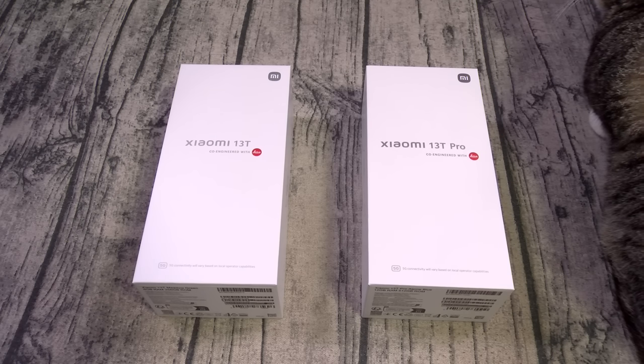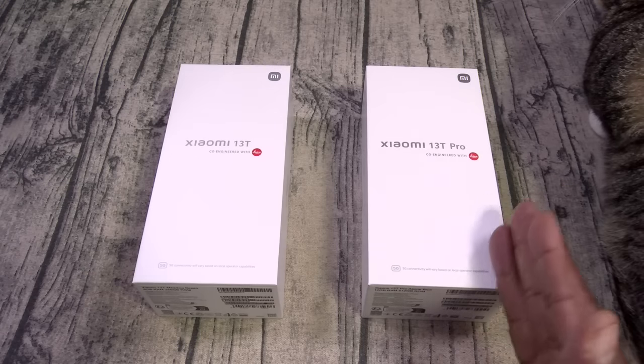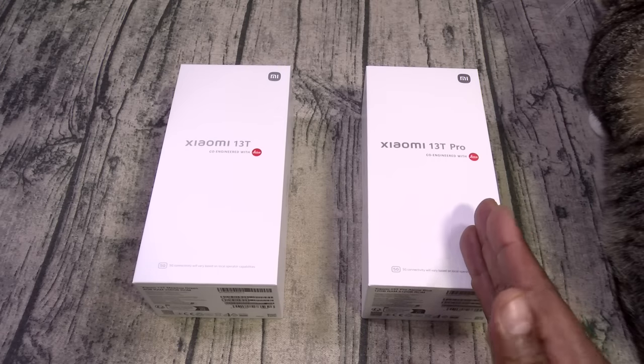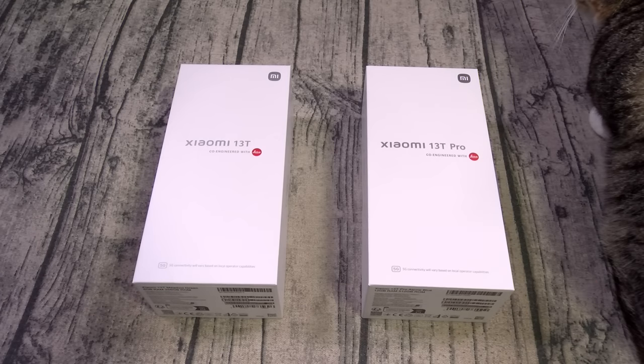So basically, $100 more, okay, for the 13T Pro, but you are getting a better processor, you're getting more RAM, more storage, better video camera, and faster charging battery. Other than that, they're basically the same. All right, so let's unbox it and see what it is.